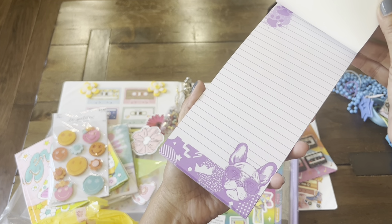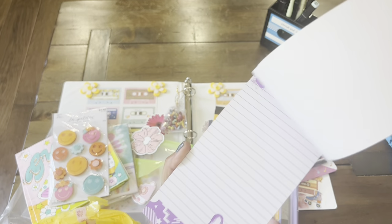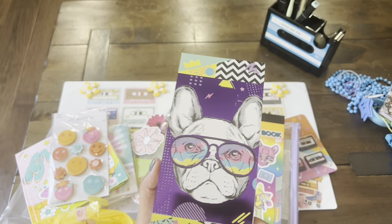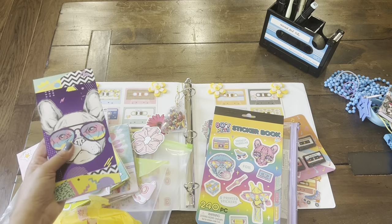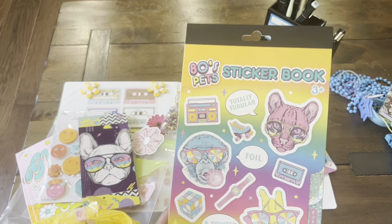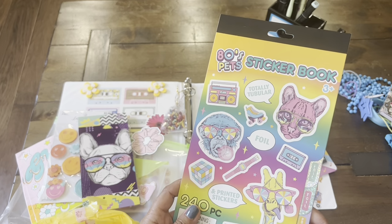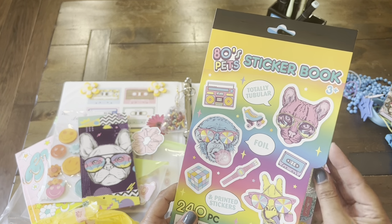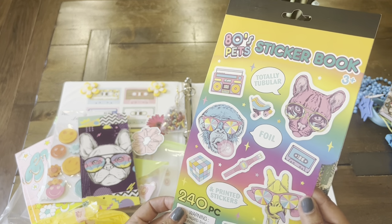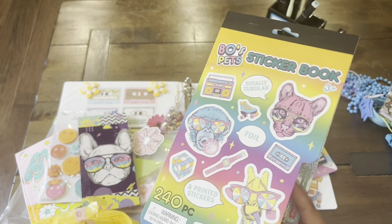How cute is that purple? I love the paw prints, and this is something I will definitely use. I love listing, so this is perfect. I can put it on my desk and use it every time we need it. And she, oh my gosh, 80s pet stickers. You just gave me an idea. I might dress our puppy Finn, maybe something retro in the 80s. We'll have to see if we can pull it off, but this is just too cute.